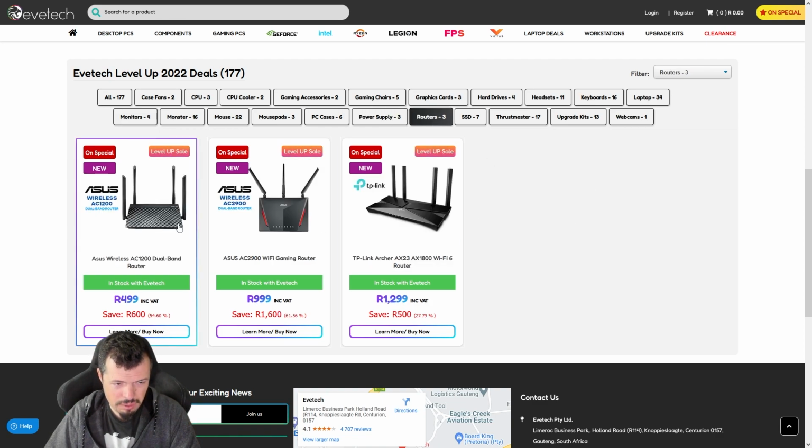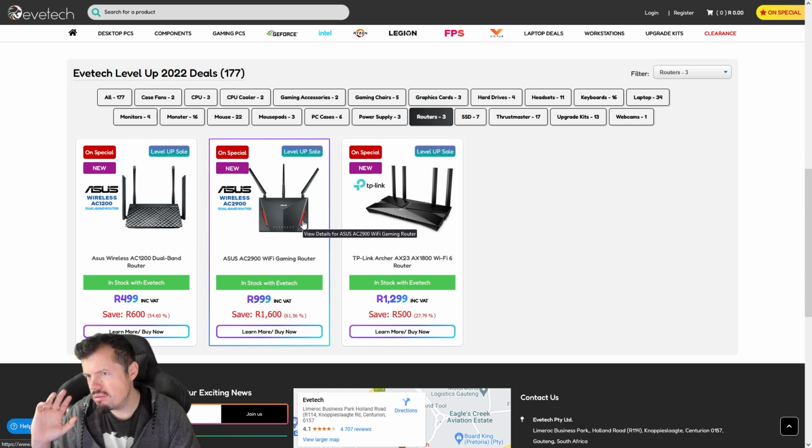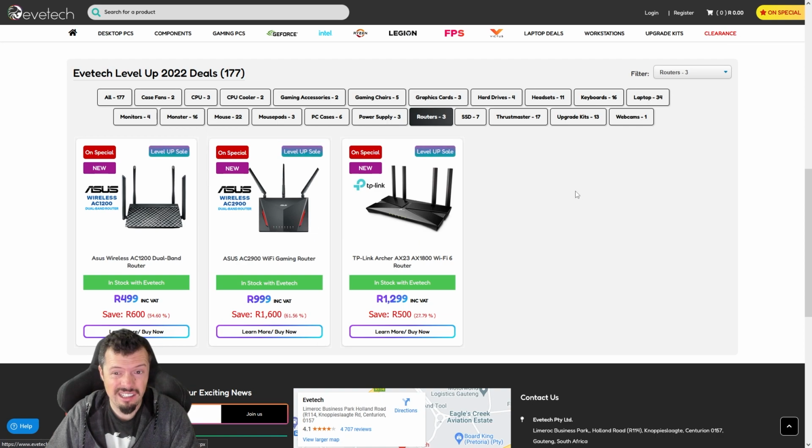Routers, having a look here. I mean, a 1200 for an AC, 2900 for $1,000. Well done, Aces. This is fantastic. This is the easiest pickup. I've got my Tough AC 2600, which I've been using for 18 months. No, it must be longer than that. It must be nearly 2 years now. Thing doesn't skip a beat. I never restart it. It literally just runs, and it's absolutely beautiful. Management and stuff on these is particularly good.